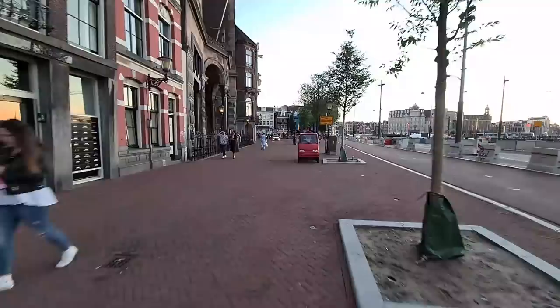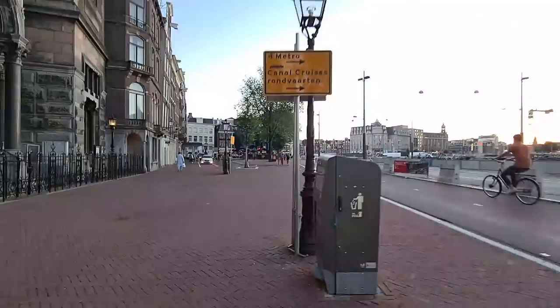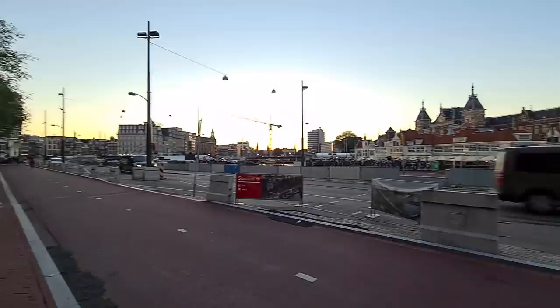And there are also more signs in the Centrum, like canal cruises, rondvaarten. Those are new signs. Yes, slowly they are making the new appearance of the Amsterdam Central. There are lots of renovations all around the Central Station area.